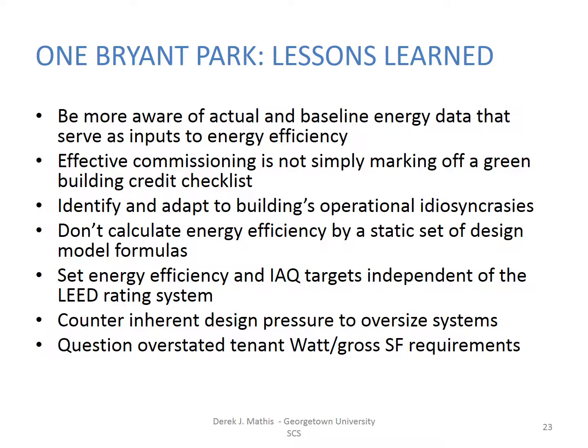There have been a number of lessons learned in the development and construction of One Bryant Park, such as being more aware of actual and baseline energy data. Effective commissioning is not simply marking off a green building credit checklist. You must identify and adapt to buildings' operational idiosyncrasies. Don't calculate energy efficiency by a static set of design model formulas. This is what we talked about earlier in the New Republic article.